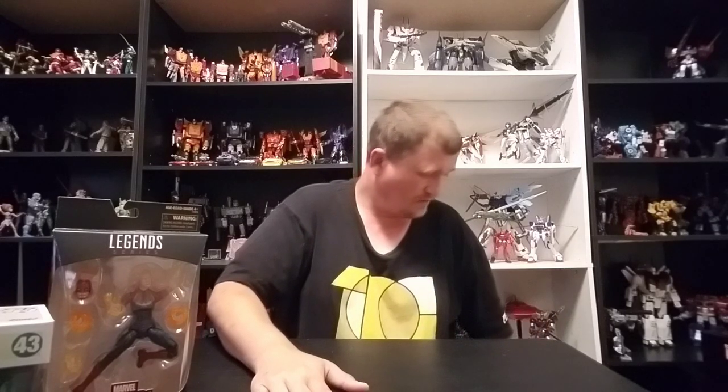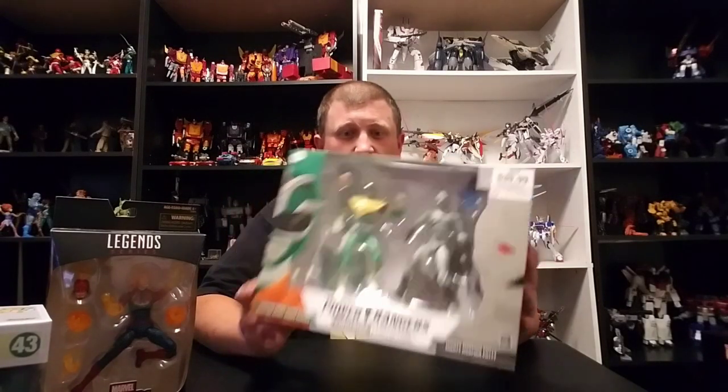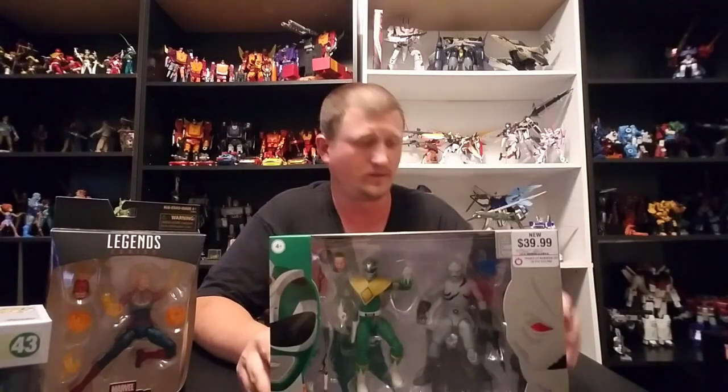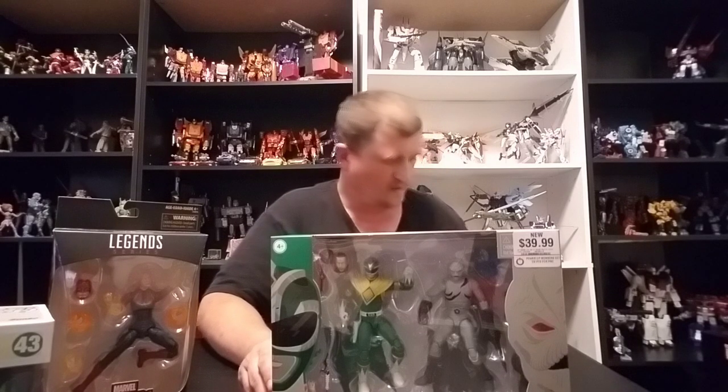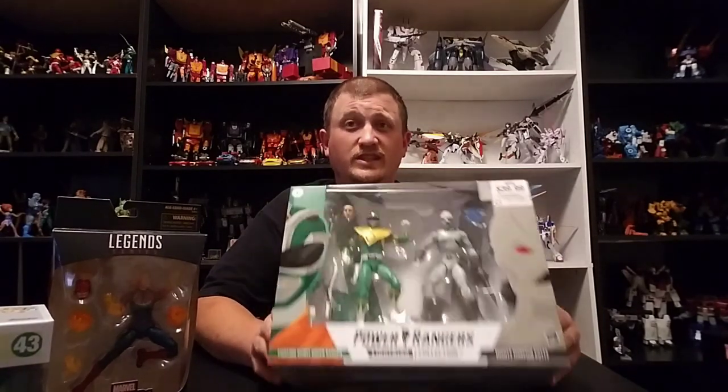Now, I did go to GameStop. And we got ourselves the Green Ranger sets. We got not just one, but two. Now you gotta have more than one putty. And I hate how they did that with this set. I'm praying that they come out with more putties just in single packs, but who knows? But at least I got two for the collection. And we're good to go.